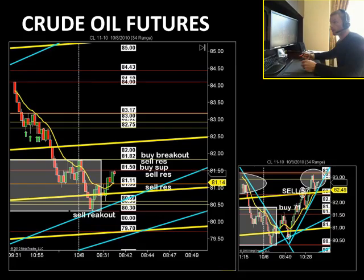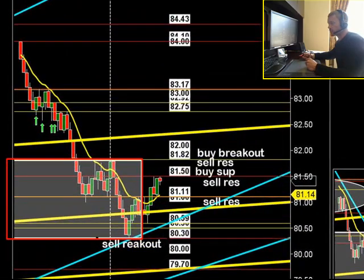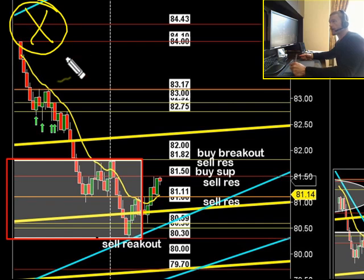Now, here's my crude oil. We started off on crude this morning, so let's get our crude market done. Now, as you can see here, we defined our sideways range on crude. Right, there's my sideways range. And what you'll notice is we started all the way up top here yesterday, and we came all the way down, and now here we are trading sideways.